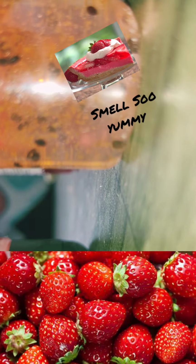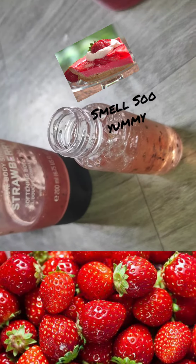So keep watching. First I'm gonna mix the shower gel in the travel size bottle. You can see, yeah, looks so amazing. Kind of like a jelly.